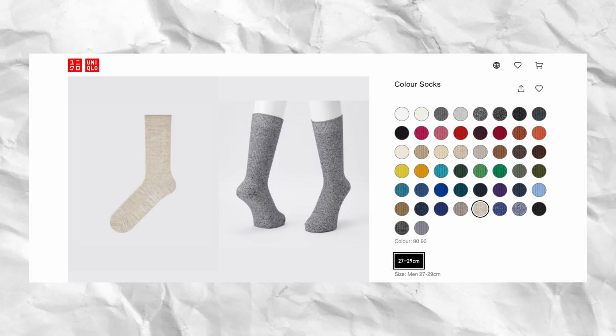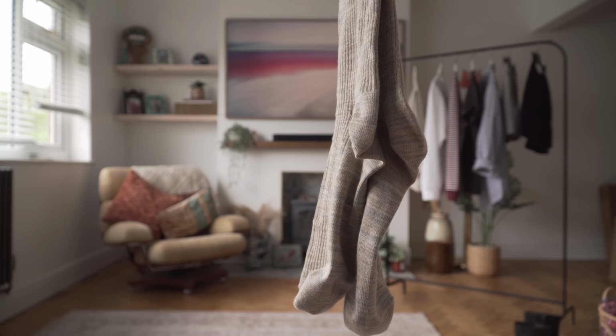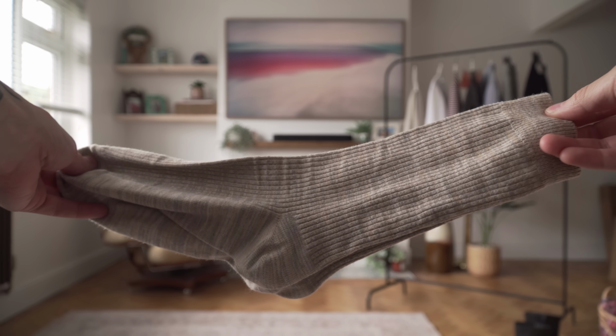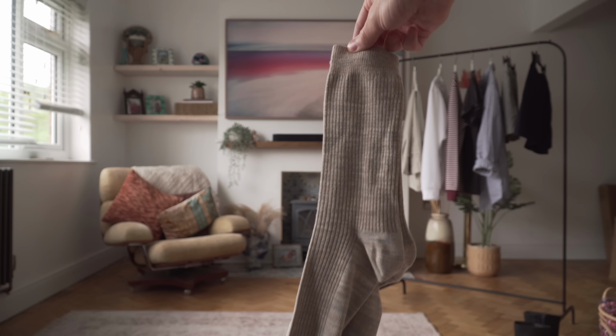And UNIQLO have tons of options. The ones I have here are called Colour 90. They're a sort of beige colour with specks in them. This just gives the socks a bit more texture and visual interest. I have loads of other socks from UNIQLO. I wear them all the time. They're comfortable, last for ages, and are really well priced.